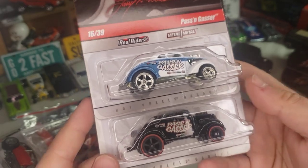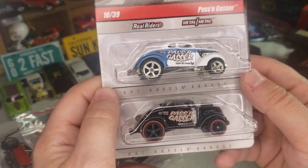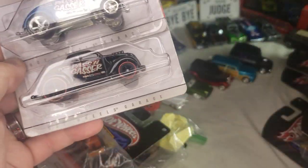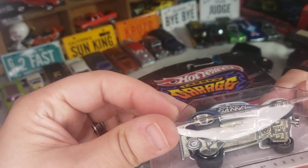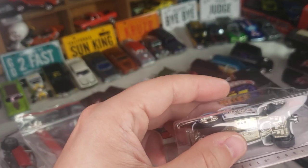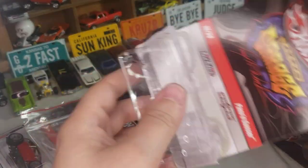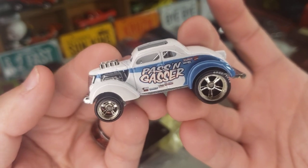Anyway, first up, we got the Passin Gassers. It was a 2008 new model. These are the 3 colors of the regular releases. White was first. I think black was second, red was third, and then the set exclusive there in yellow. Go ahead, go to the white one first. B44. Yes, C35. Oh, C18, so red was second. Okay, anyway. So, Passin Gasser in white and blue. There is the Passin Gasser, at least the white one.